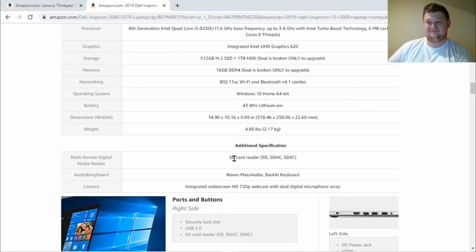The SD card reader, I think a lot of people like me that's a YouTuber, we are going back and forth with cameras and we have SD cards and we're having to pop them in and out instead of having an additional adapter to plug into a USB, take up room there. It's nice having that SD card reader on a computer.